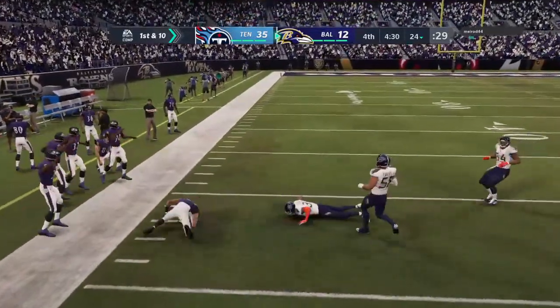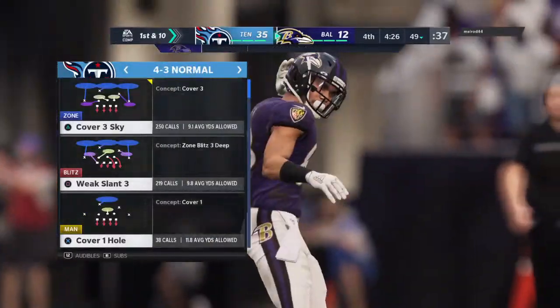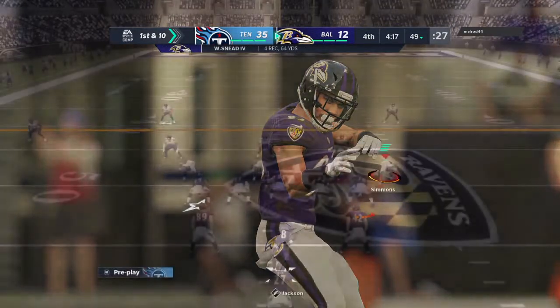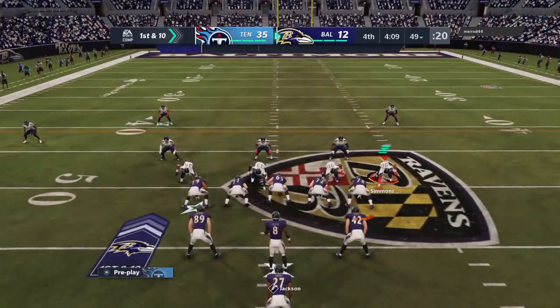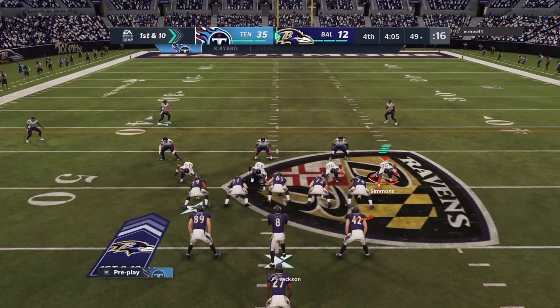Throwing here to start the drive as they connect left side. And they nearly get this all the way to midfield. Marking down at the 49. 25 yards that time. 1st and 10 at the 49-yard line.